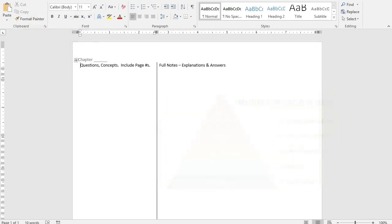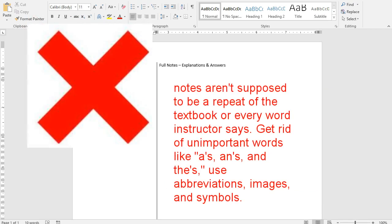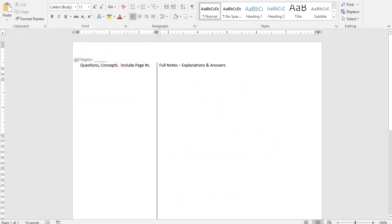So if I had been a student trying to take notes over what I just went over, I would not have written, "Notes aren't supposed to be a repeat of the textbook or every word instructor says. Get rid of unimportant words like a's, ands, and these. Use abbreviations, images, and symbols." Instead, I would have jotted down, not verbatim, no useless words, abbrev, draw, symbols. And at the top of the page, I would have written Cornell Notes.